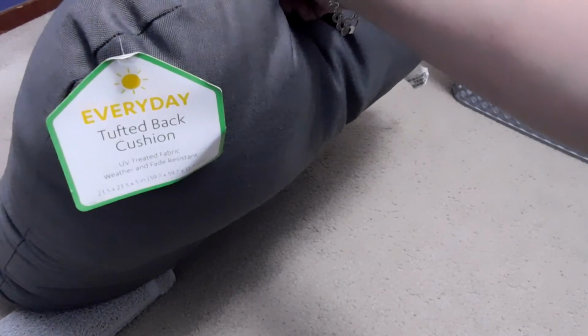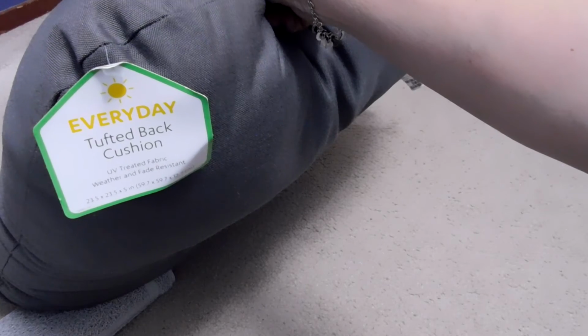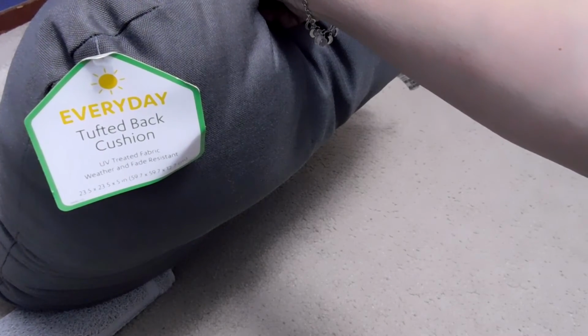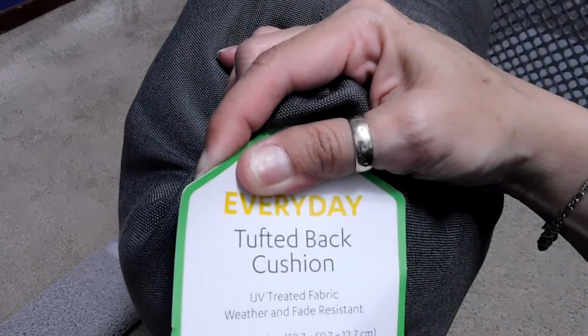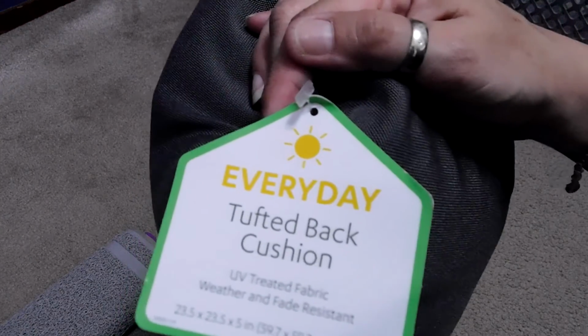It is a patio cushion. Tufted cushion. Oh, it's a back. It's not even a bottom, guys. Tufted cushion back. UV treated. I guess they're worried. Oh, weather and fade resistant. Hot damn. Oh, here's the dimensions. So the dimensions are 23.5 by 23.5 by 5 inches. So there you go. Perfect. Everyday tufted back cushion from At Home.